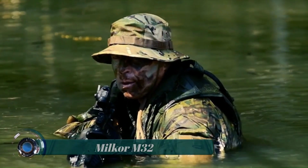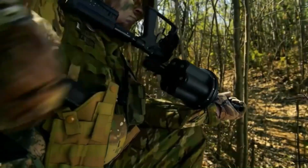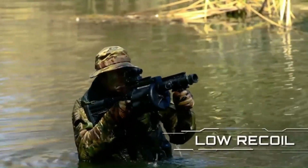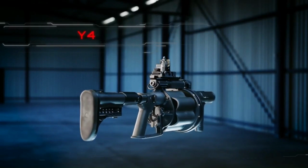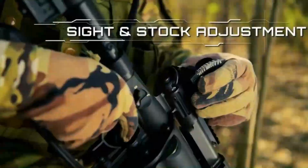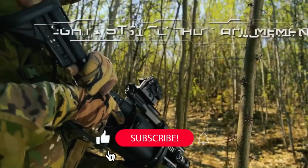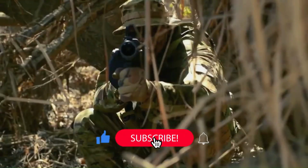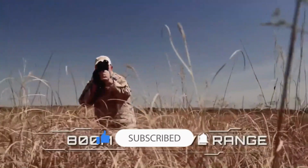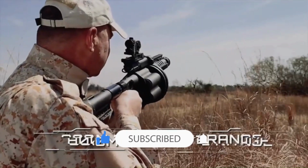Milkor M32. The USMC adopted the Milkor USA M32A1 Rotary Multiple Grenade Launcher, MGL, in 2012. The history of this weapon goes back to South Africa, where designer Andries Piek was inspired to create it after building the 37mm Stopper for the South African police.